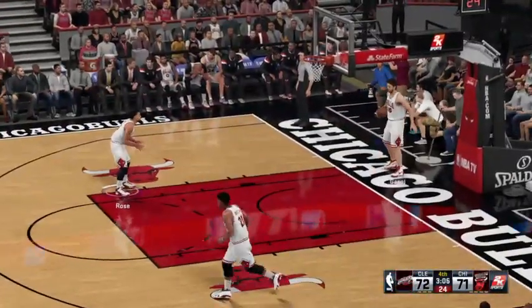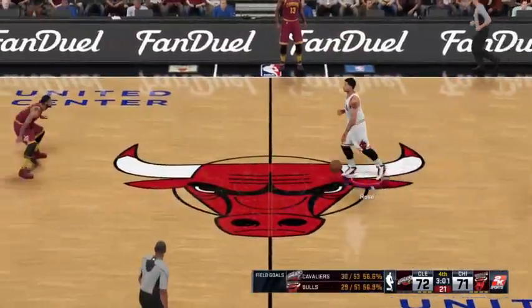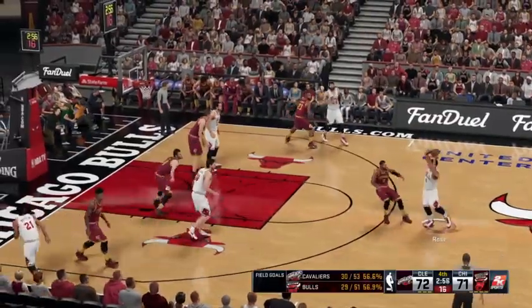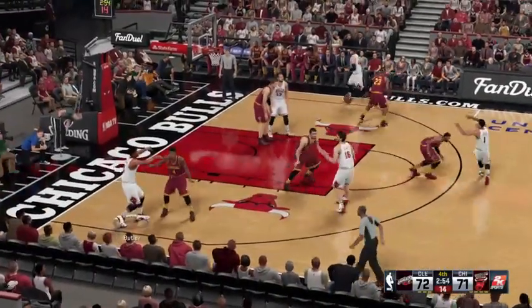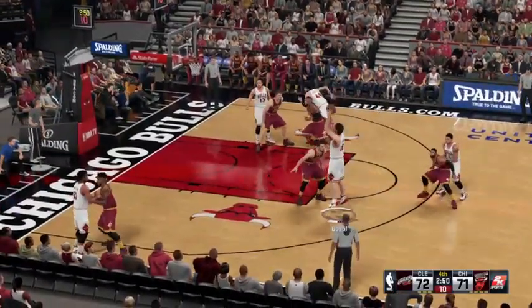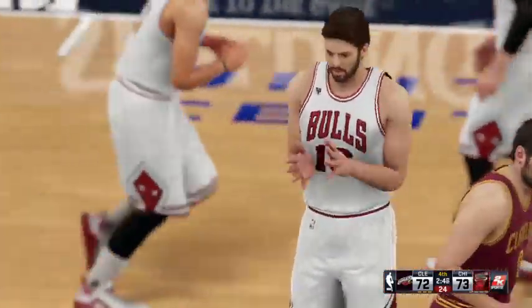Well, as we move into the fourth, it's been an even game. Yeah, it has been. Neither team able to create any significant separation so far. Guys, teams have exchanged the lead 5 times thus far. Butler in the corner. Back to Rose. He feeds it to Gasol. The shot from 20 feet away. That's good. And the Bulls lead by 1.